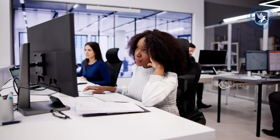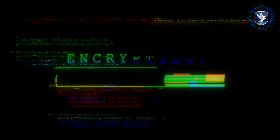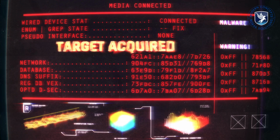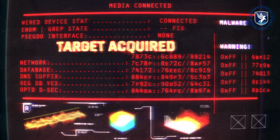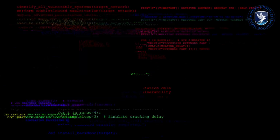Here's the typical playbook. Infiltration. The ransomware usually sneaks into your network through a phishing email or an infected website. It could be disguised as an innocent-looking attachment or link. Once clicked, the malware starts downloading onto your system. Encryption. Once inside, the ransomware quickly spreads throughout your network, encrypting files and databases. The encryption process is fast, and before you know it, your entire business is locked out of its own data.